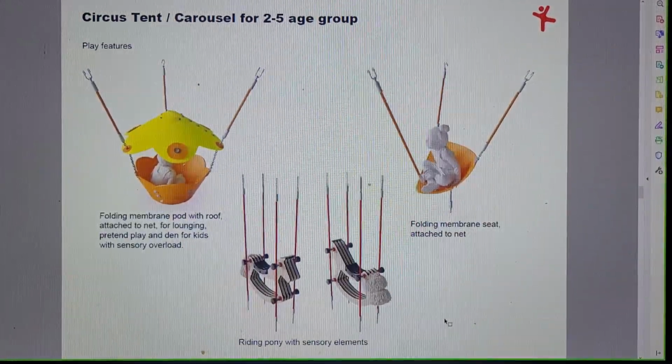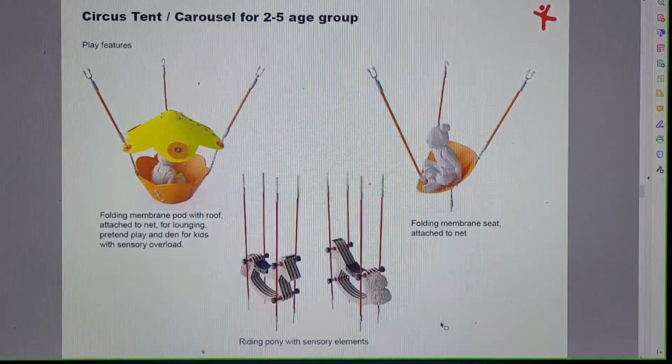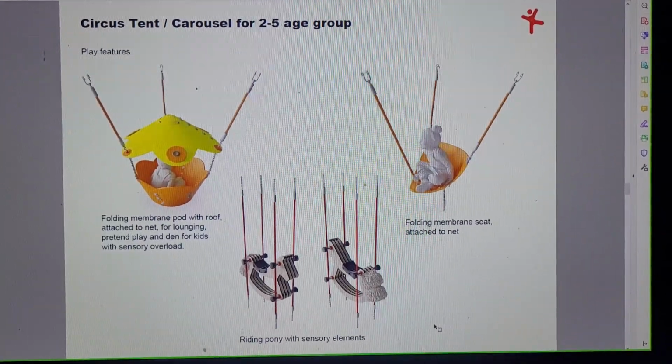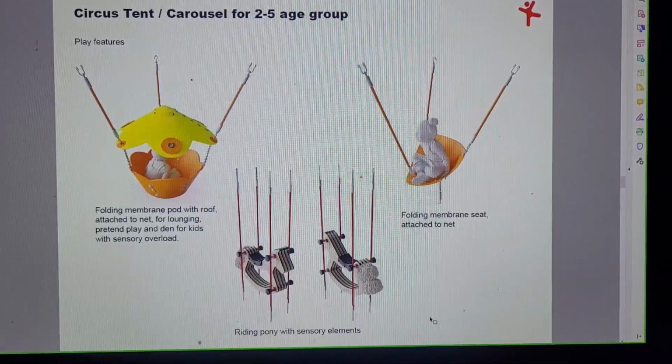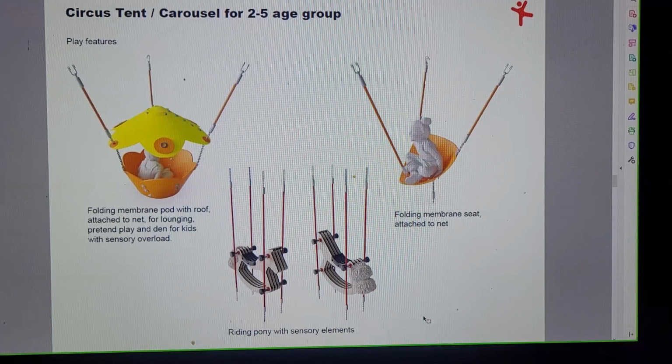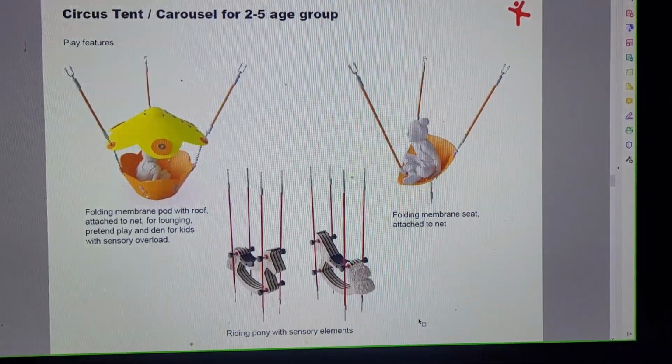We're looking at a variety of different concepts for different little pods that the kids may be able to use that would be hung underneath here. So again, the idea is to both use the circus tent as a climbing structure and a play structure, but also that the area underneath the tent is being activated and has activities for children to use.